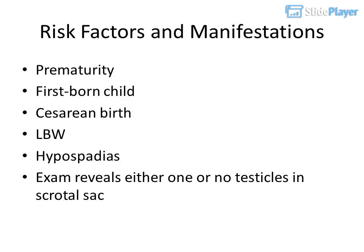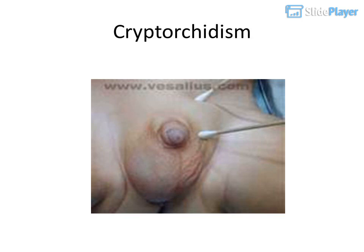Risk factors and manifestations: prematurity, firstborn child, Caesarean birth, low birth weight, hypospadias. Exam reveals either one or no testicles in the scrotal sac. Cryptorchidism.